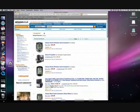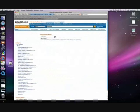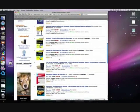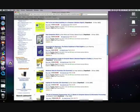If you just want to find books on computers, you won't want to search the whole of the Amazon website, but just the books section. So we'll try again and just search on books here and see what comes up. So a lot of general information about computers, as you can see. We scroll down here. Some of the common dummies books, for instance.